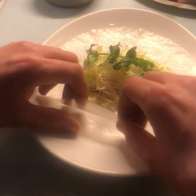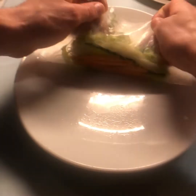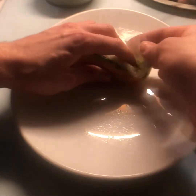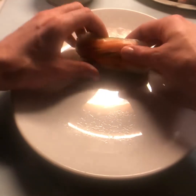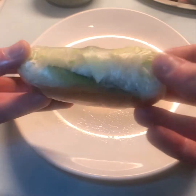So now we go to wrap. I take the bottom part of the wrapper, I get that over our filling and kind of pull it towards myself so I make our filling a little more compact. Then I just take in the sides and give it a nice tight little roll. And there we have it with our nice colorful carrots on top.